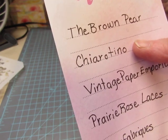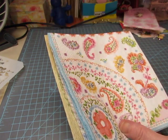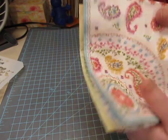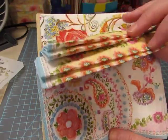Charatino. And she sells, she or he, I'm not sure, they sell gorgeous, gorgeous napkins. I think it was Gail who had bought napkins from that shop. And so I went there. Was it you, Gail? Anyway, I picked out three, and they come in sets of four.